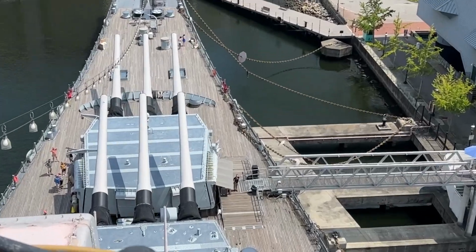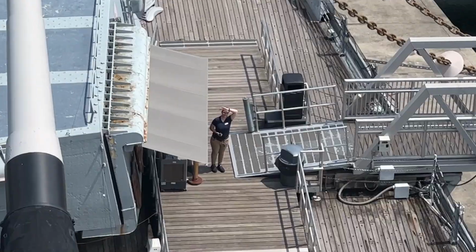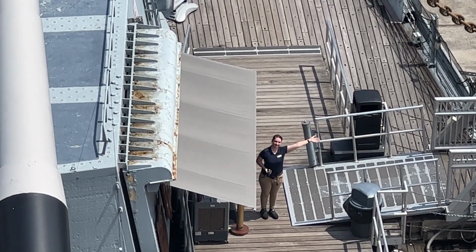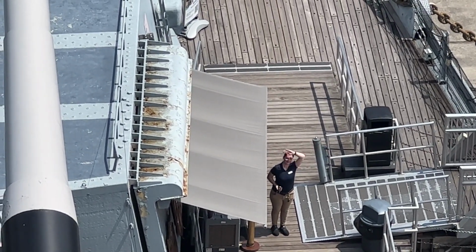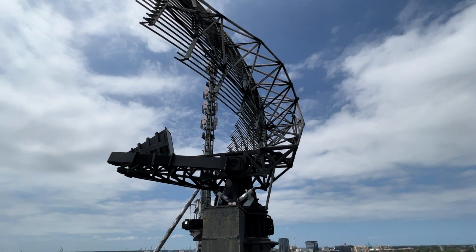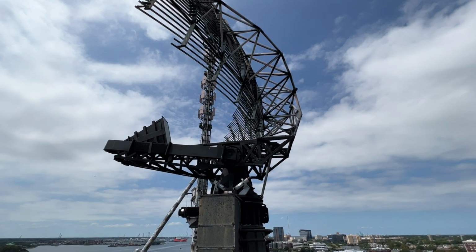And at the very top is the AS-3240 Tactical Air Navigation Radar, or TACAN. That's that dish all the way at the top. And if you've ever been here in the early spring, you might have seen some osprey who built a nest up there on top of the TACAN antenna.